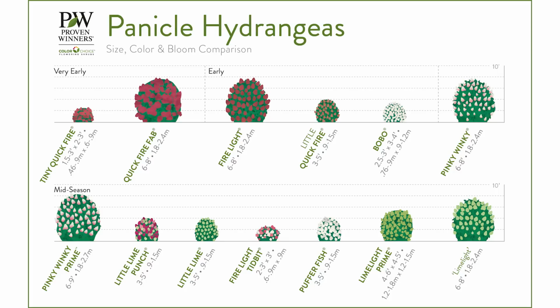I would say overall, it's more common in my experience with the dwarfer varieties, the smaller varieties, than the larger full-size varieties like Limelight and Pinky Winky. Simply because they're slower growing, so it just takes them longer to get to that point. So I know that can be discouraging, but at least nothing's wrong. They just need a little bit more time.